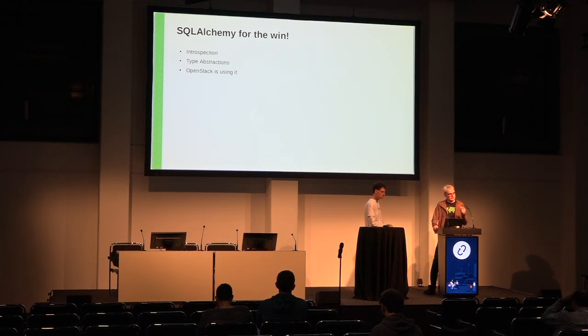Then SQLAlchemy also provides the possibility to execute raw SQL code when you still need it. Usually, when you use SQLAlchemy, you would never really write raw SQL code, but use all their abstractions. But in some cases, you need to create backend-specific commands, and that's still possible with SQLAlchemy. Well, and finally, SQLAlchemy is extensively used by OpenStack, so maybe we could borrow some code from there as well.